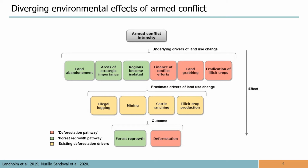It has been reported that this conflict had divergent impacts on the dynamics of land use and land cover change. The armed conflicts altered the underlying drivers of land use change, which simultaneously altered the intensity of the existing proximate drivers of land use change. Different armed conflict intensities and mechanisms can lead to deforestation or forest regrowth pathways. In Colombia, past positive environmental impacts were attributed to the gunpoint conservation influence.